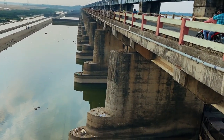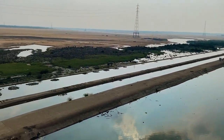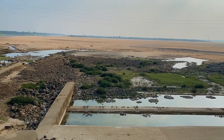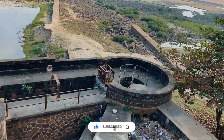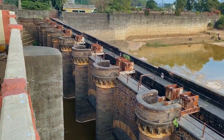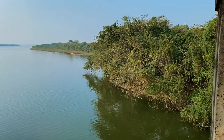The Dowleswaram Barrage is 15 feet high and 3.5 kilometers long, with 175 crest gates to pass the floods. Before this barrage was constructed, many hectares of land had been flooded with water and were unused. The water would be worthlessly going into the sea, but when Sir Arthur Thomas Cotton built the barrage, those unused lands were brought into cultivation and the water was stored and used.